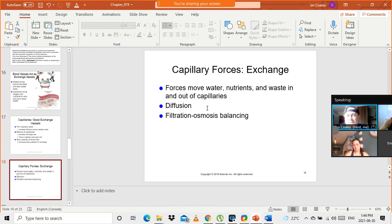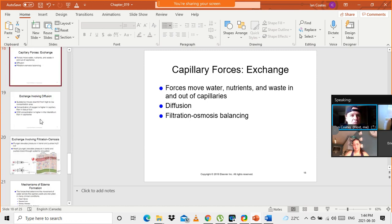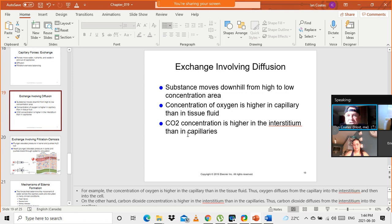But we'll get more into how these things move in and out when we get into respiration. Okay. Simple diffusion, these kinds of things. We'll get in there when we get into respiration next week. Exchange involving diffusion: substances move downhill from a high to a low concentration.